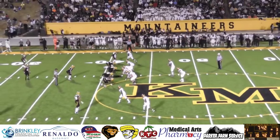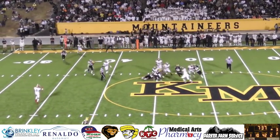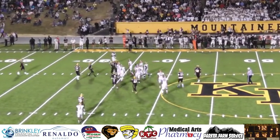And Shelby going quickly to the line of scrimmage. Best play action. He's going to throw. Late pressure comes. He gets rid of it. It's complete to Mitchell for another 9.